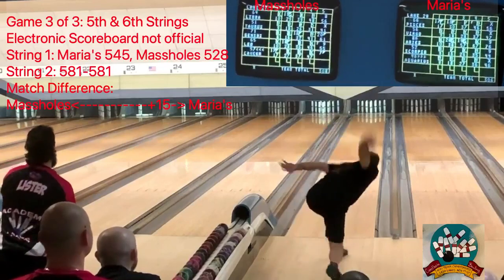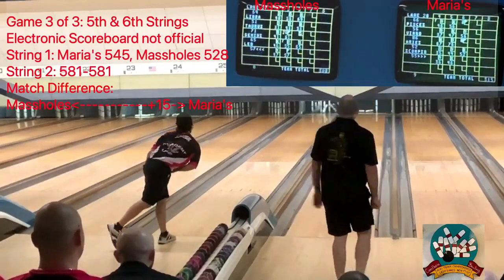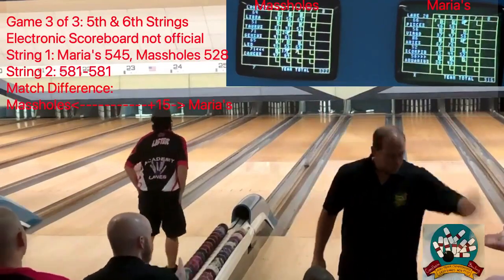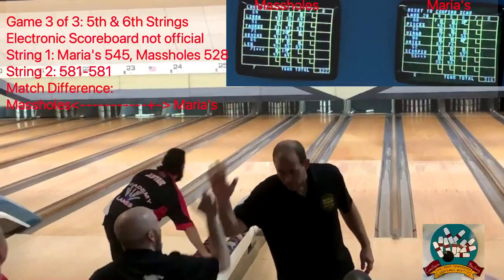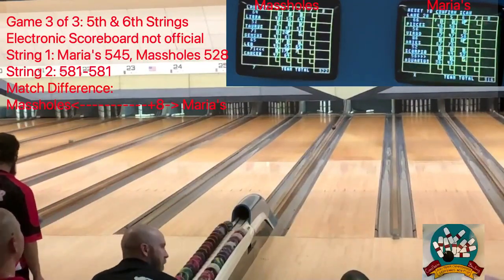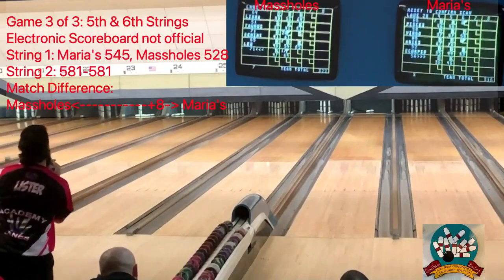Jon Winchell from Brentwood, New Hampshire on 28-6. 28, looking for a strike, won't go. It does go! Strike after the delay of game. Clutch strike to stop the bleeding. Lister with a 7 drop. Leads down to 8 for the moment. 64 through 5, Lister set up for another one.